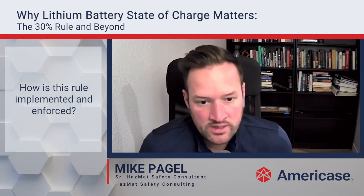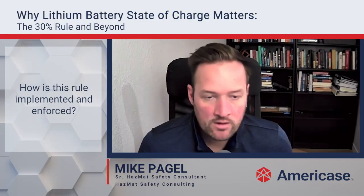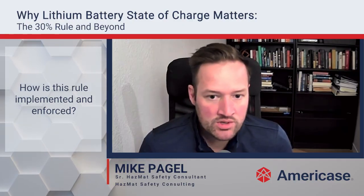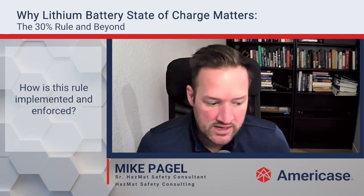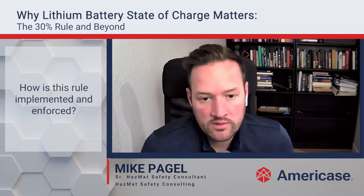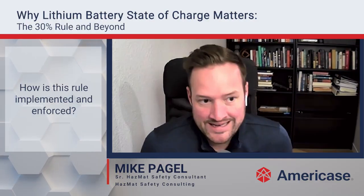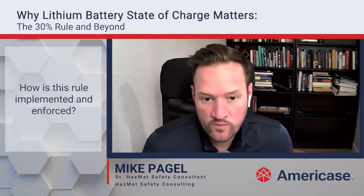So that could be something in the future that the regulators look back on and see if maybe they should extend that requirement to batteries contained in equipment. They have not done it yet, but we will likely see that recommendation in the future, even for lithium batteries contained in equipment. It is also extremely difficult to enforce this.